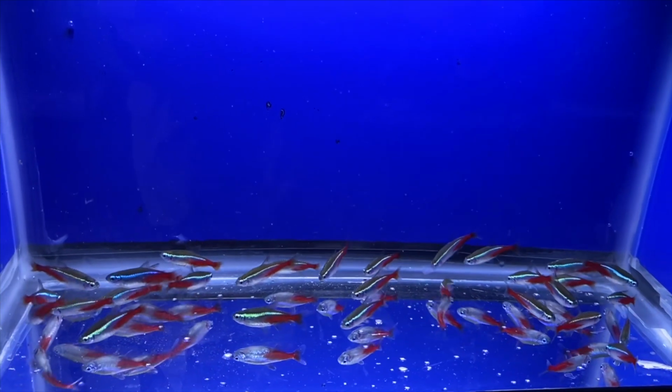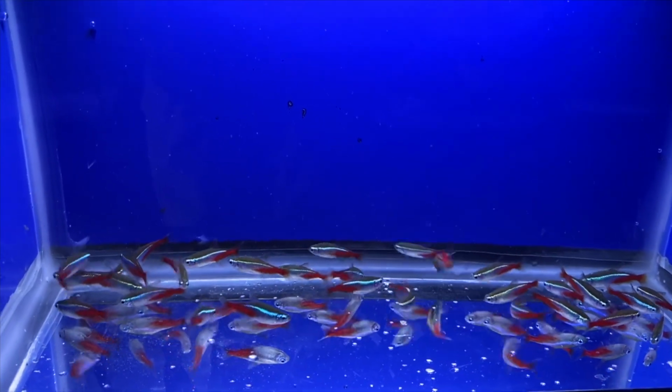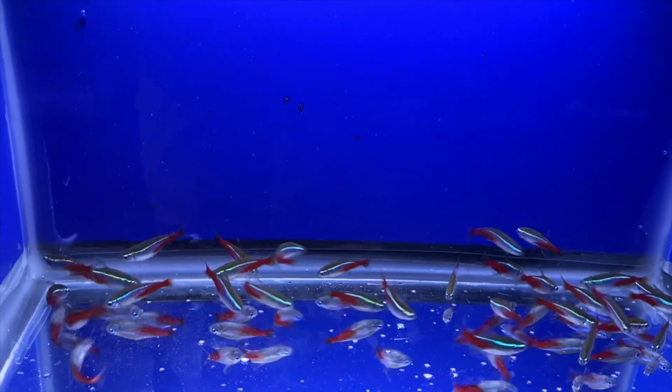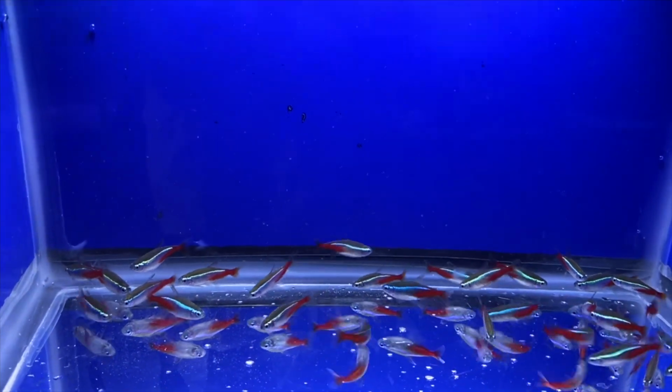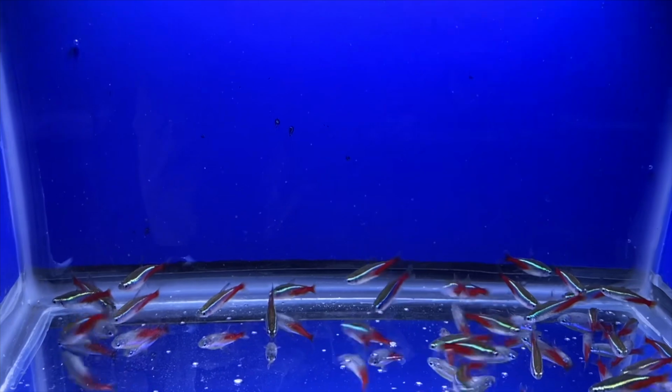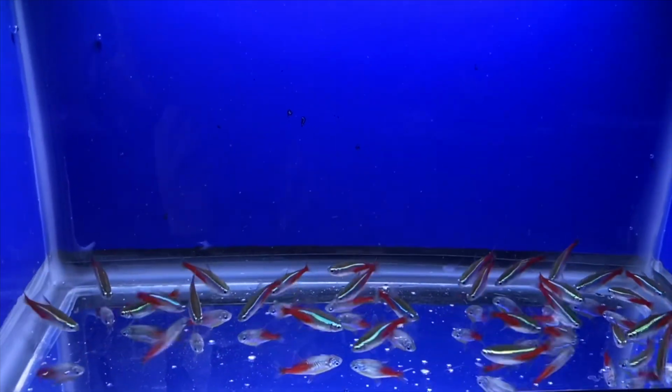Alright, first things first, we have neon tetras. These are a staple in the hobby and they've been around forever. Definitely a fan favorite for a lot of people. They're very common, very reliable. You could definitely do a small school of them, anywhere between 5 to 10, and have a fun time with them. They're always going to be out and about.